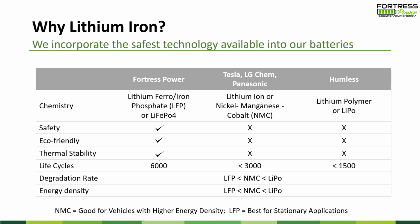But if you have a stationary application in someone's home where you need that safety, you're really aiming for longevity, something that they can cycle a lot and put power into their loads to keep their home running, that's where I really see lithium iron phosphate becoming the most advantageous chemistry to use for those different kinds of applications.